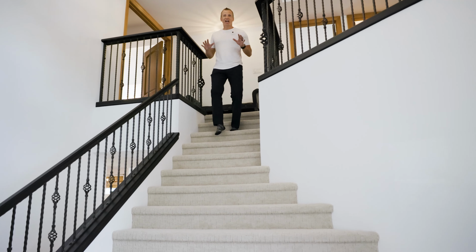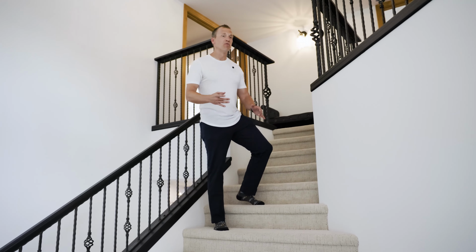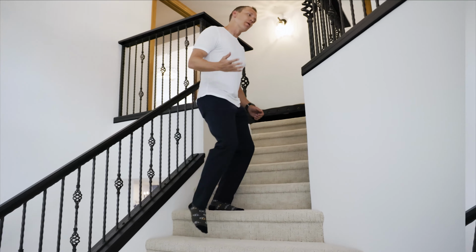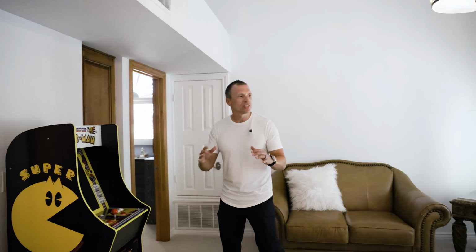Okay, so come upstairs here and check out the second level of this beautiful home. Look at the wide staircase leading up to your beautiful second story of this home. Come on. Now, as you walk upstairs, the first thing you're gonna notice is how wide and expansive this loft area is. This is special because it's an extra space for kids to do homework, kind of like a flex room to a degree.